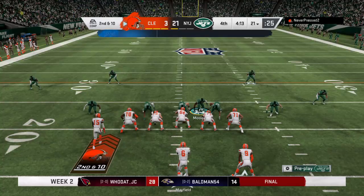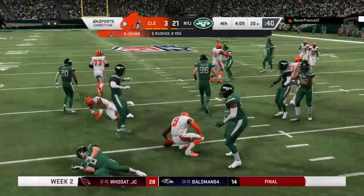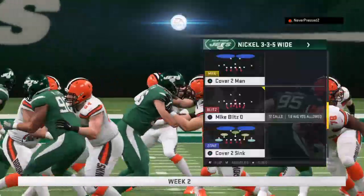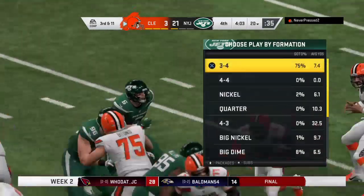Check 13. Pistol. Mayfield hands it off to Chubb. And it's been like this all night long. Nowhere to run as they stop him behind the line. That'll be a loss of a yard, and it leads to a third down.